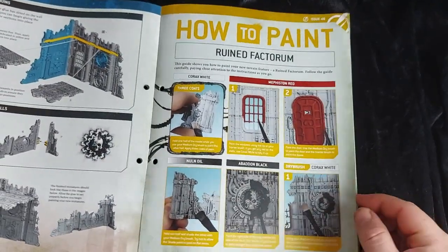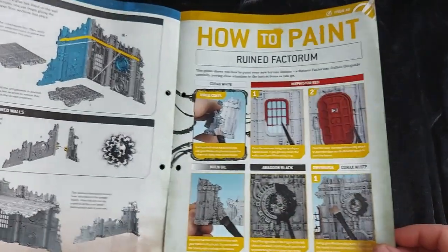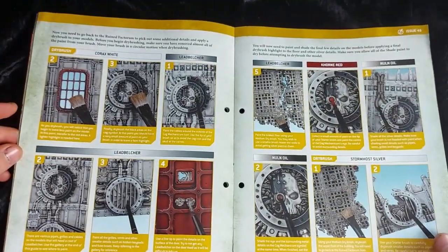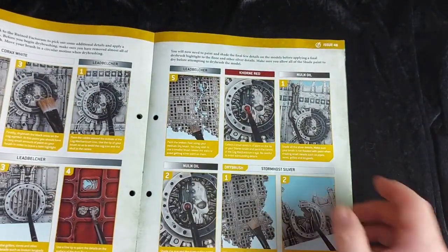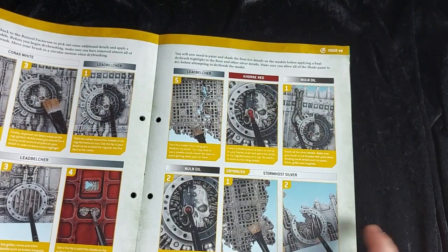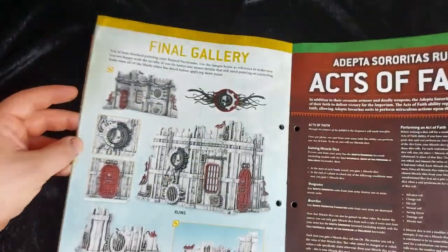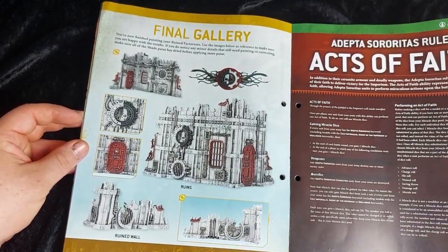And we're painting our Factorum, so much like the same. White, red, all over wash with Nuln Oil. Black, dry brush white. Picking out the silver with Leadbelcher, Eye with Corn red, then washing all those details, then dry brushing the floors and highlighting various areas with Stormhost Silver. There we have our finished Factorums, looking quite nice.